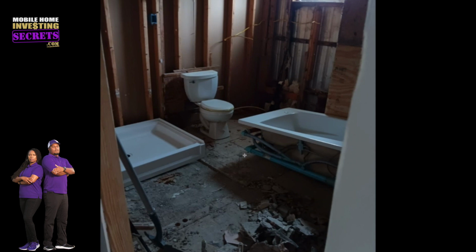Look at this picture, guys. They went in it with an idea to gut out the whole bathroom, put a new bathroom inside this mobile home. New toilet, new shower. You can see the shower panel, shower base. Look at this, a whirlpool tub, guys. These three things are probably about $1,000, I would imagine. And then they didn't even finish. So just with the materials right here, you're looking at $1,000. You have to count the cost when wanting to flip a mobile home.